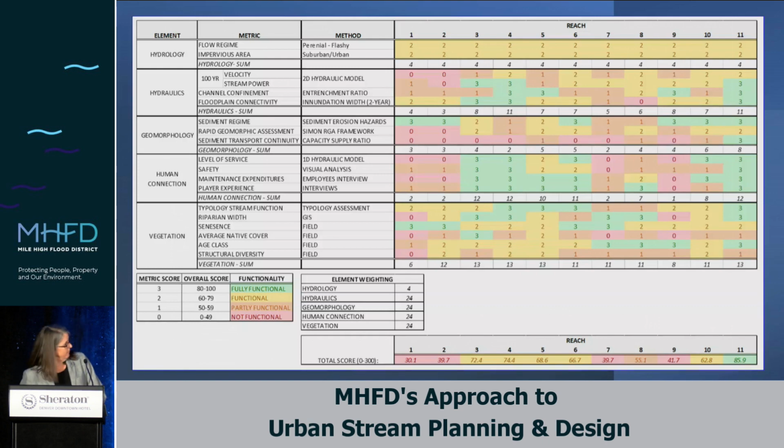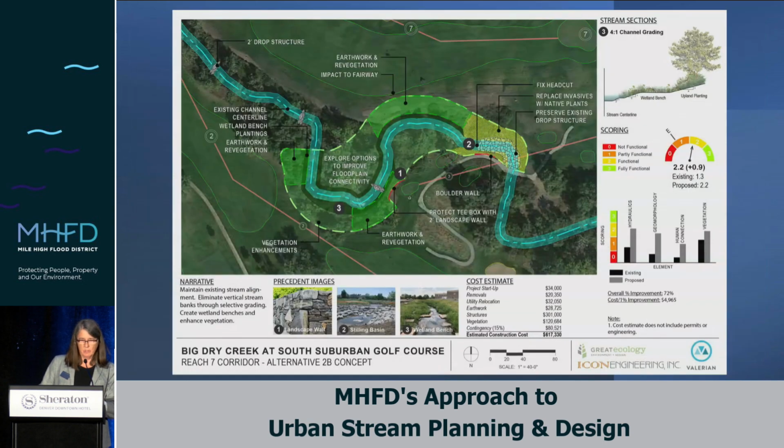What you can see, though, maybe, is at the bottom, there's the summary score for each reach. And you'll see that, like, reach 11, the one on the far right, is green, so maybe that one's functioning pretty well. Whereas, like, reaches 1 and 2, they're red. Maybe those are areas that we should provide a little bit more emphasis on, and we wouldn't have necessarily known that without these scorings.